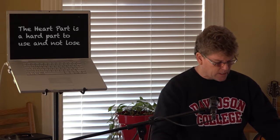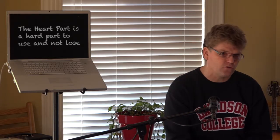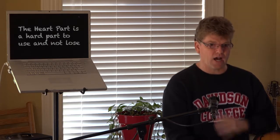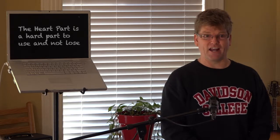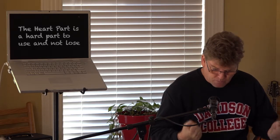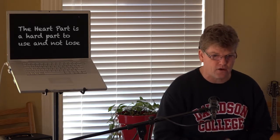See, and I wrote down this, again, the heart part is a hard part to use and not lose. You know when they say use it or lose it? Well, when someone uses you, if God uses you, it can really hearten you, right? I mean, there's purpose, there's meaning, there's something that I'm driving toward. People matter and I matter to people and all that stuff.